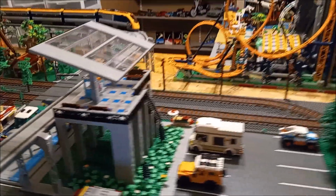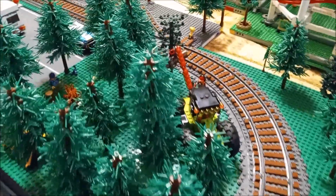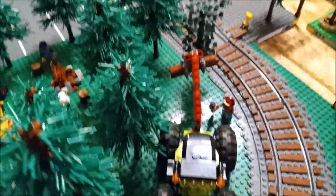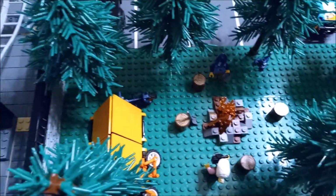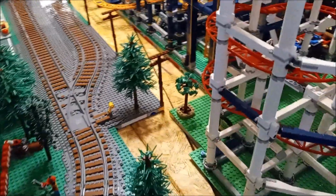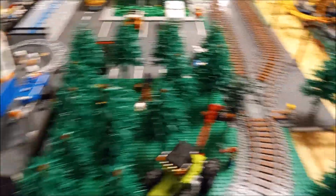I like it. Over here, we had a little mini forest. And we talked about this just the other day too. We got a logging tractor here, and then a campsite down in here with a couple minifigs and a campfire and a tent. Yep. So that's all been added, obviously, since we had the last review.